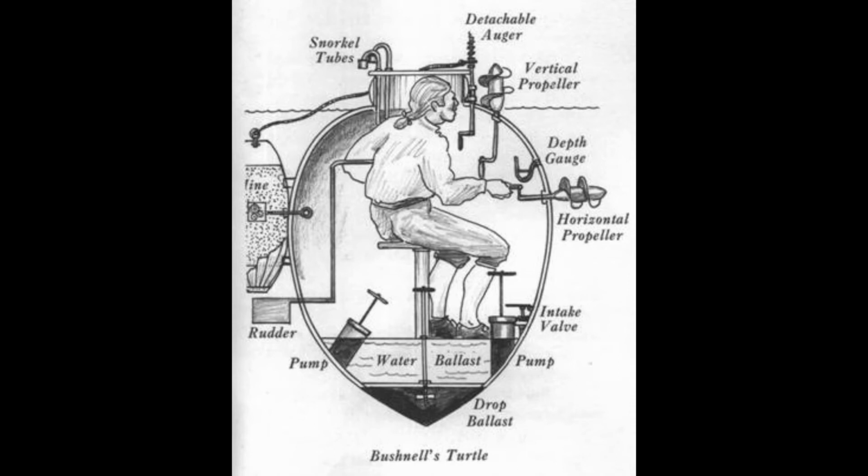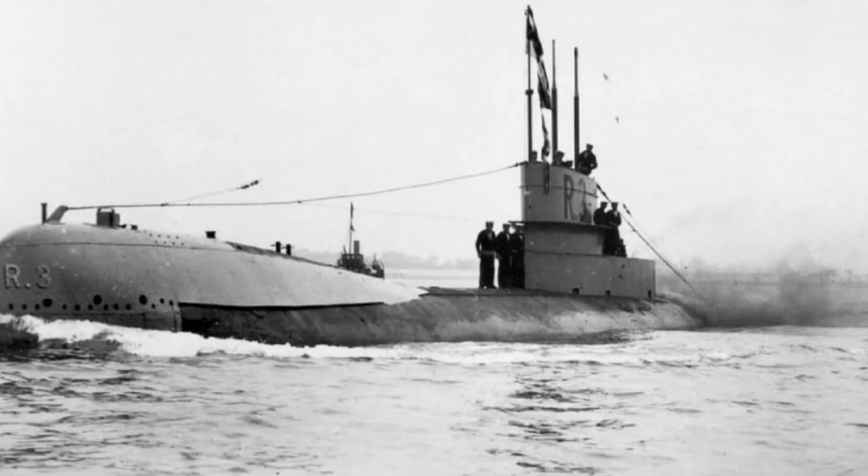Although it had been around in some form or another since the American Revolution, the use of submarines in warfare didn't truly come into effect until the First World War, where it was used by both the Allies and the Central Powers in order to cut off commerce, blockade nations, and sink troop ships.